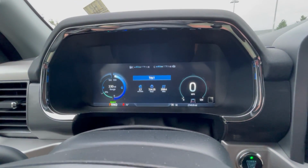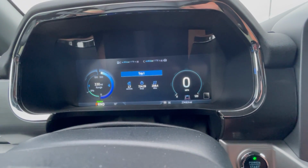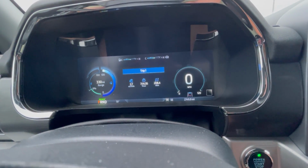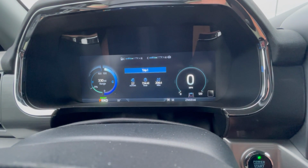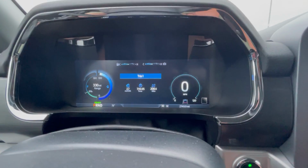I drove it on the weekend in the mountains, put 205 miles on it in one sitting, drove it 3 miles to get here. And in that 205 miles, I was left with 40% battery remaining, and it said I had 130 miles of range left. So that's easily beating the EPA range estimates.